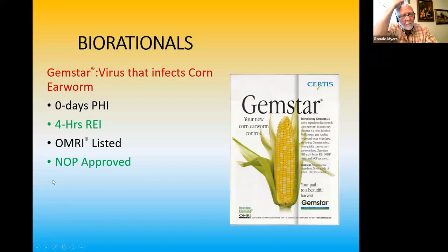But we probably are looking at, in the future, some very interesting biorational approaches. And so here's Gemstar. It's actually a virus for corn earworm. I used to spray sweet corn about every 2 to 3 days from silking to harvest when we had high moth counts before BT corn. So boy, that was an interesting time period to have to do all that spraying. But now we've got some really interesting opportunities to do things differently.